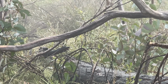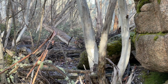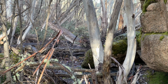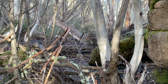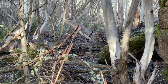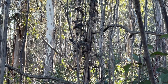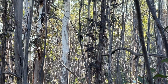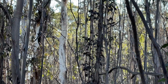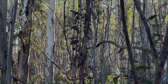Swamp wallaby. Just jumped out in front of me, scared the crap out of me. White-browed scrub wren over there somewhere. Seen one white-browed scrub wren, you see them all, right? White-throated tree creeper. Obviously well named, because of the white throat and the tree creeping.